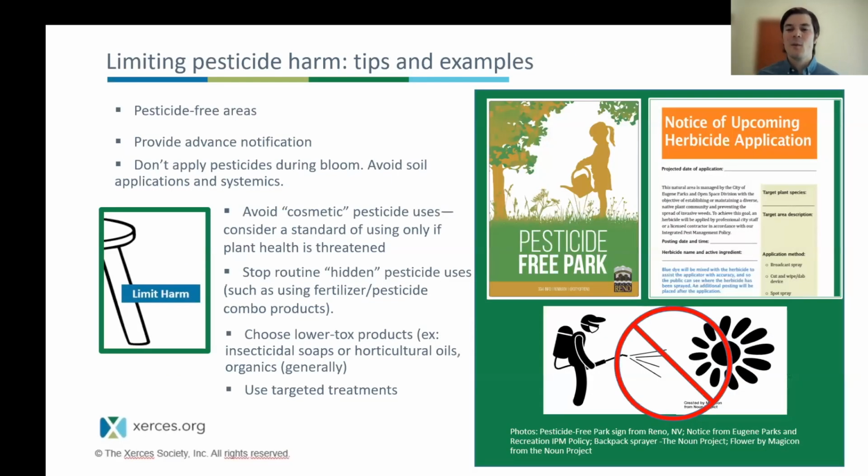So what are some concrete ways to limit pesticide harm? I want to be clear, the overall best way to limit pesticide harm is to switch away from pesticides towards non-chemical methods whenever you can. When and where you think you will be using pesticides, build in ways to choose substances that are less toxic and apply in a way that reduces exposure to bees, people, pets, aquatics. Some tips that we recommend include no spray zones.